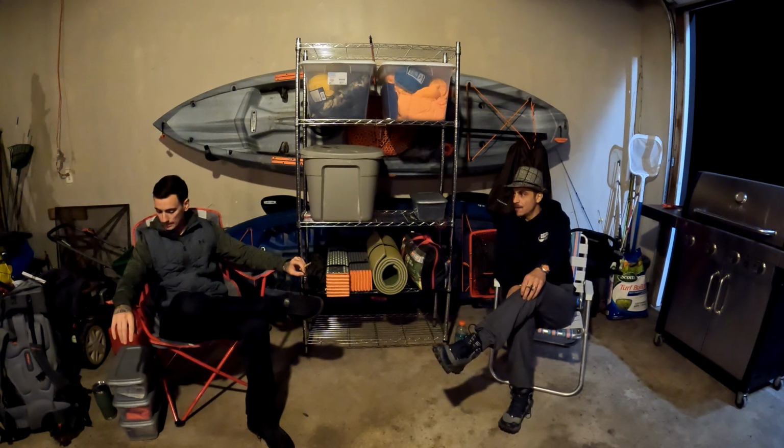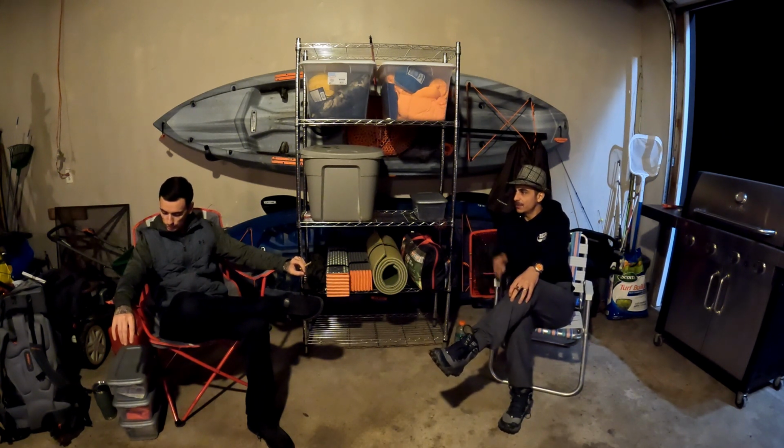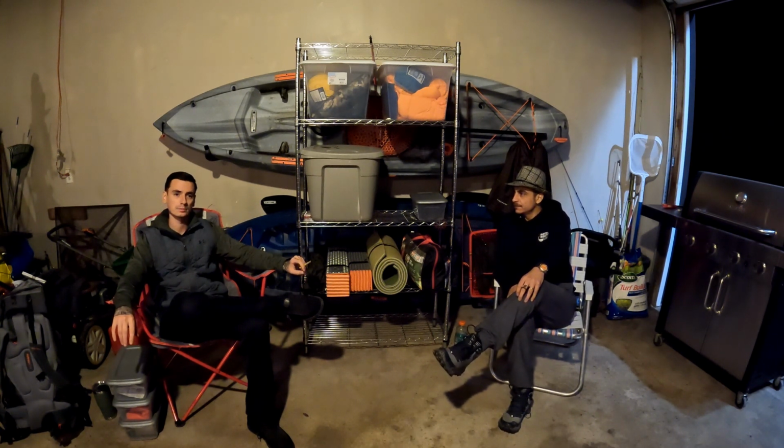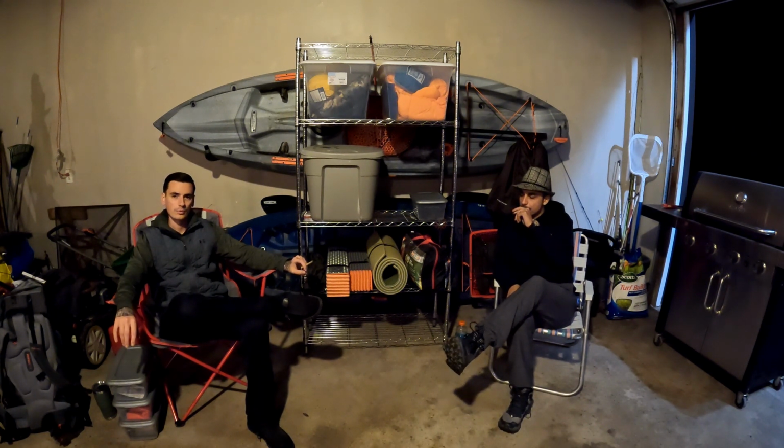What about the waste that comes from it? The waste as well, those bags are not biodegradable. You can't burn them. You have to carry them back out with you. They're almost like not foil, but like foil-lined bags. So not great in the waste department. Yeah, you do have to carry them back out with you. It is a little bit of a pain.